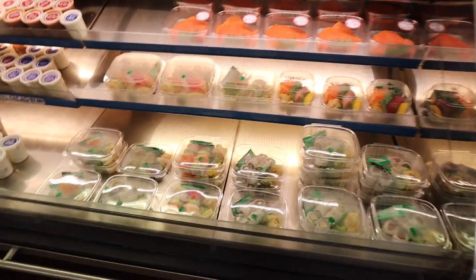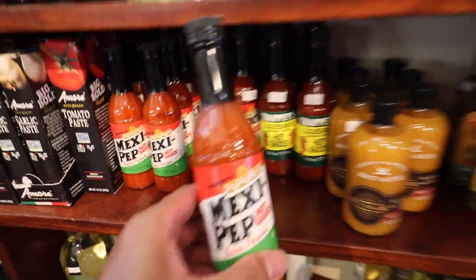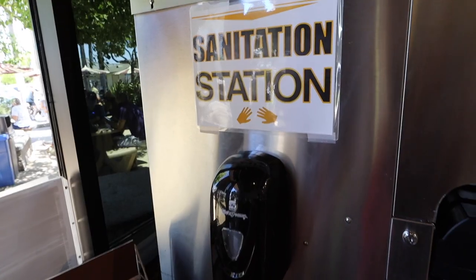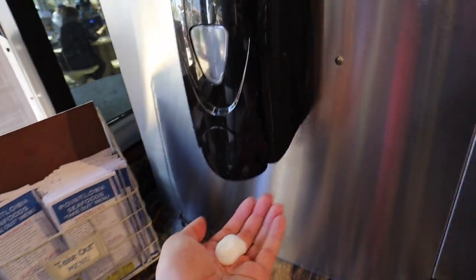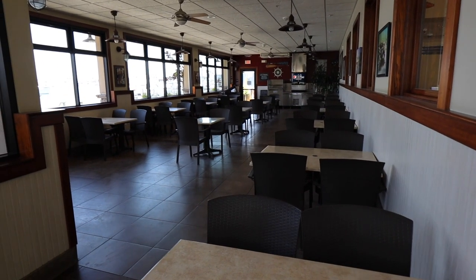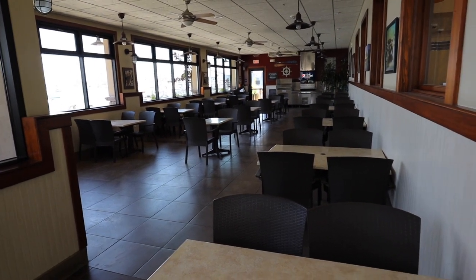Now let's go inside and try out the fish sandwich. Now this Mexipep right here, that's my favorite stuff. You gotta put it onto the fish sandwich, and I can only find it here for some reason. This ceviche is some of the best ceviche in all of San Diego. They have all types of fresh fish over here: smoked salmon and everything, shrimp. So this is the usual dine-in area of Point Loma Seafoods, but it's closed because of the pandemic. So we're gonna have to eat outside.